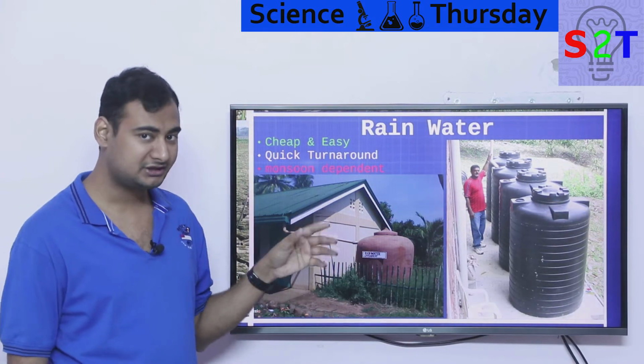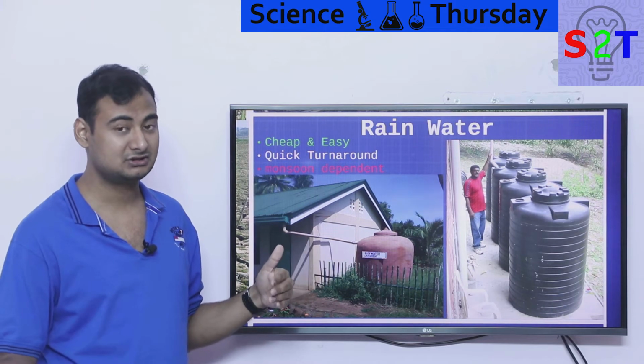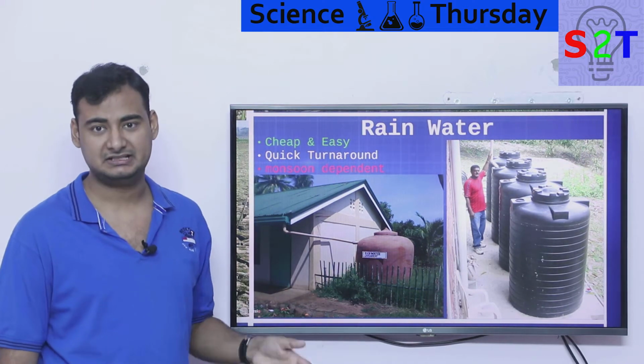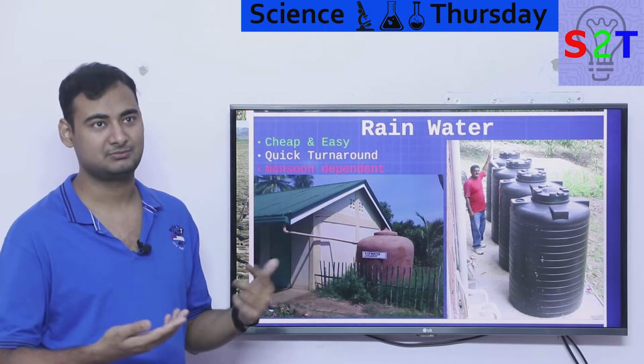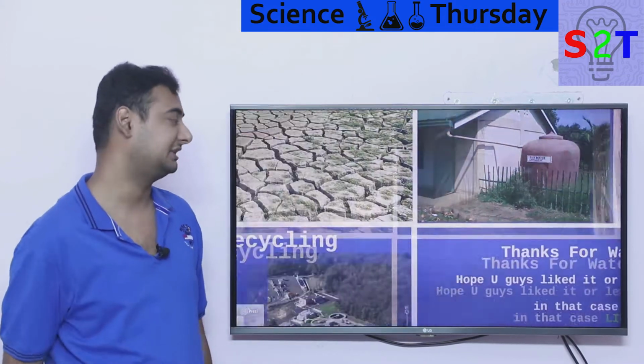So it does have a quick turnaround. It is very cheap compared to other tools, it's dirt cheap, and it's easy. It does not require you to have a PhD on top of other PhDs. So this is rainwater harvesting. This is the first tool that we can employ.